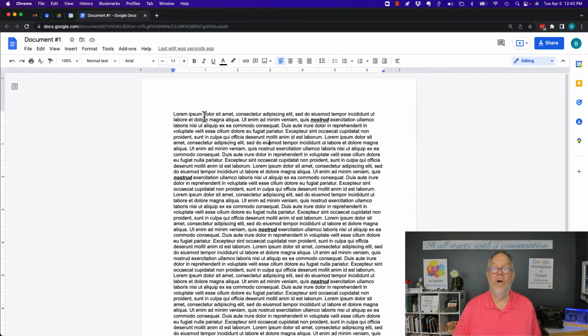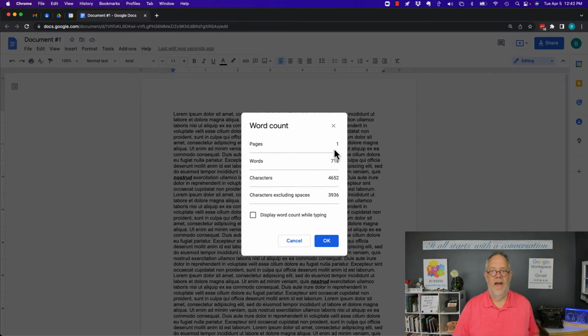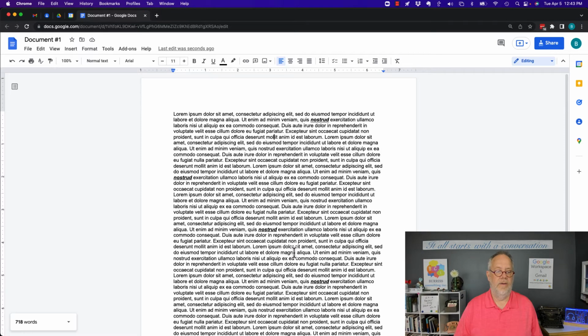Now, how do I view how many characters, how many words this is? Go to Tools, Word Count, and it's one page, 718 words, 4,652 characters. So put that down at the bottom, hit OK, and there it is down there. Okay, the number of words.